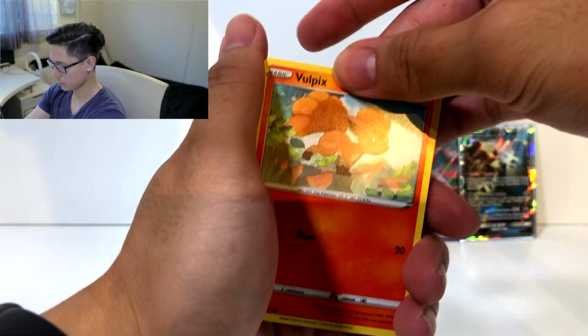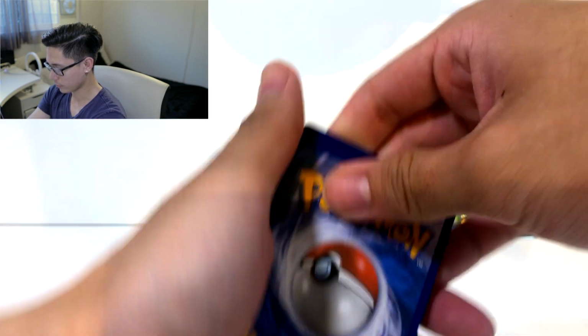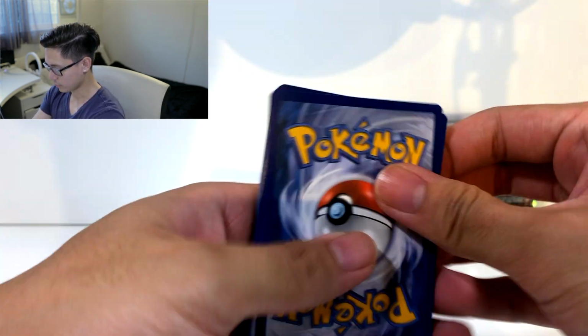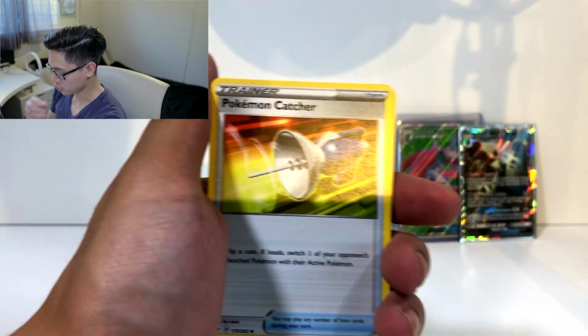There we go, Vulpix. Okay. We already know Vulpix there, so there you go. Alright, correct. QR code for y'all. So goodbye, Vulpix. We'll bench you for now. Last but never forgotten. 1, 2, 3, 4. We got the flames. Have it chill with Vulpix.